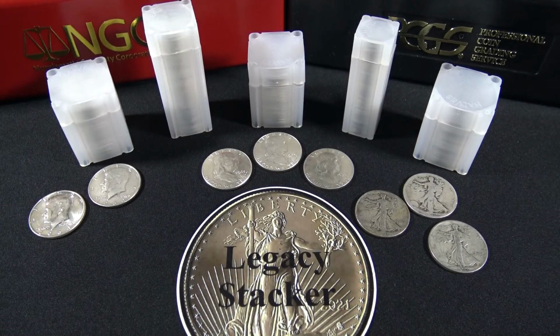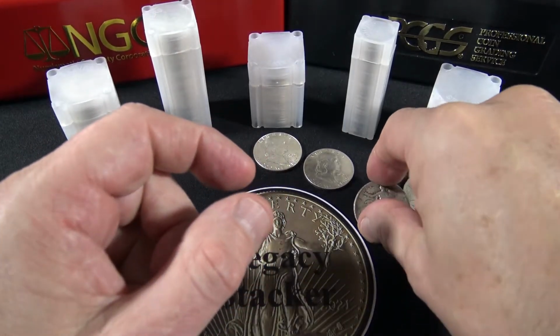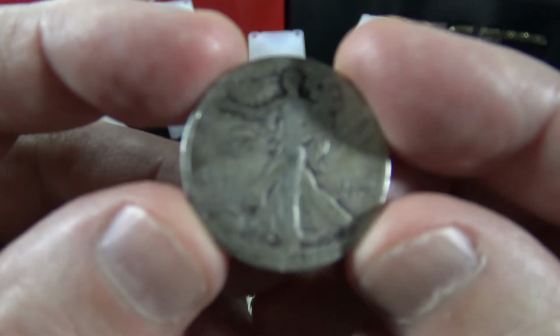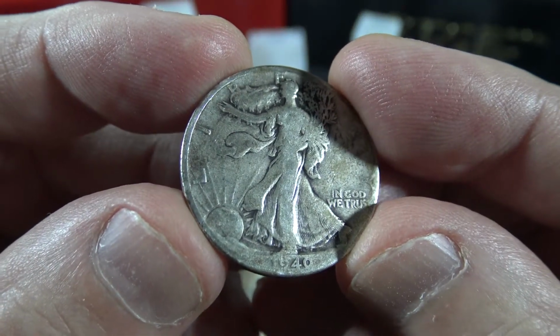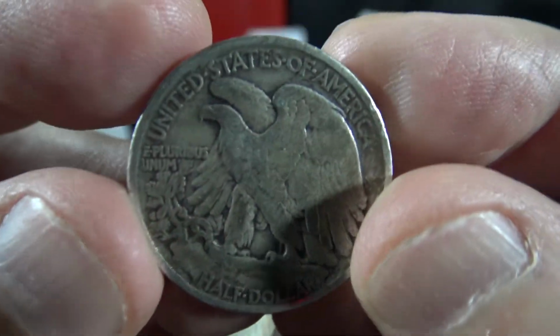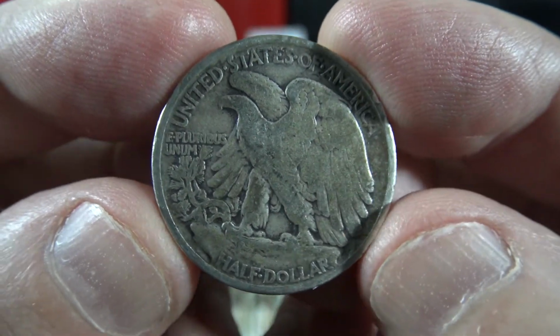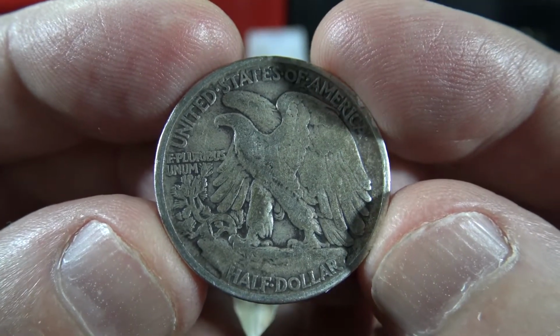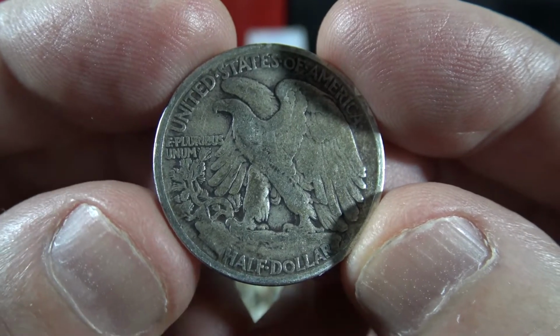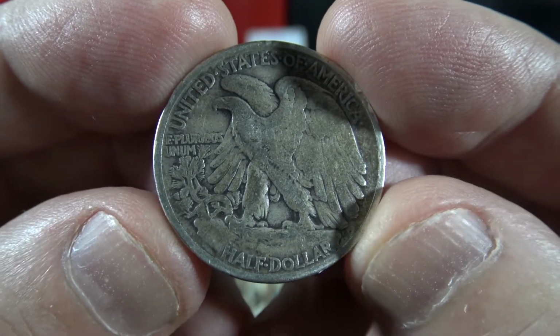Okay, let's continue with the Walking Liberty silver half dollars in this tube. This is a 1940, you can see the date there at the bottom. And if we look at the reverse, there's no mint mark on this. So it's a Philadelphia coin. The mint mark would be down here to the left of the half in half dollar.